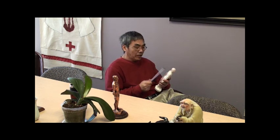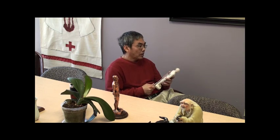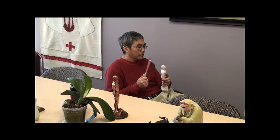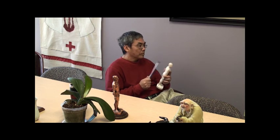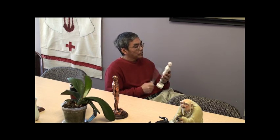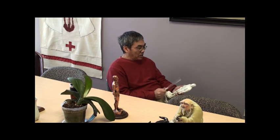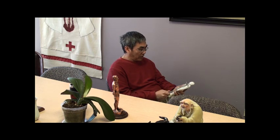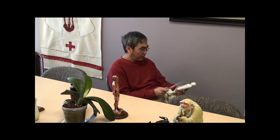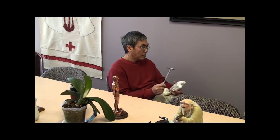Then we open the lump. 1, 2, 3, 4, 5. We're working on the stomach again. LRI 18, vagus nerve to stomach 21-25. Feel very full.